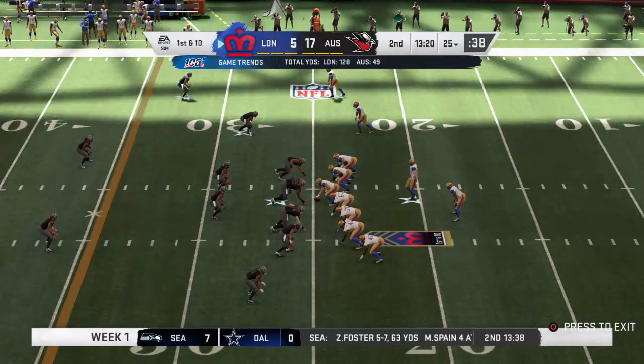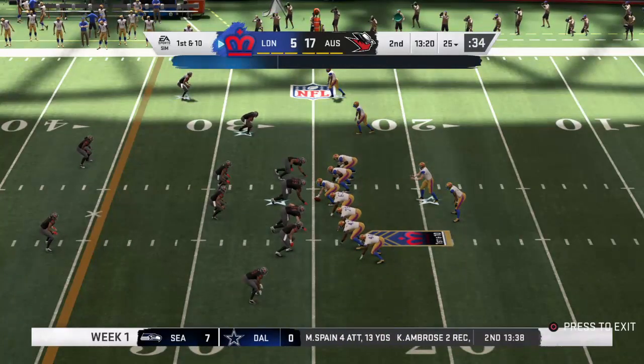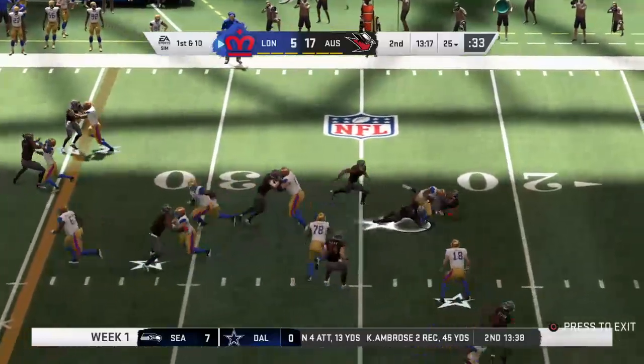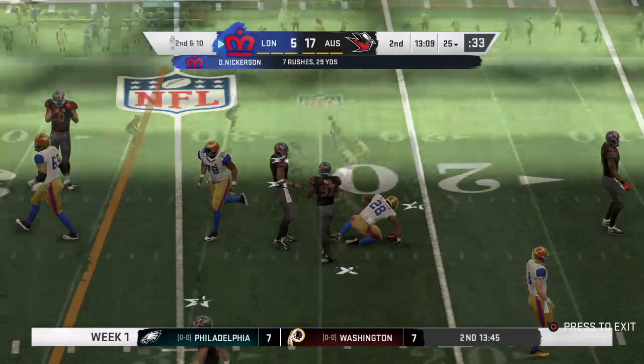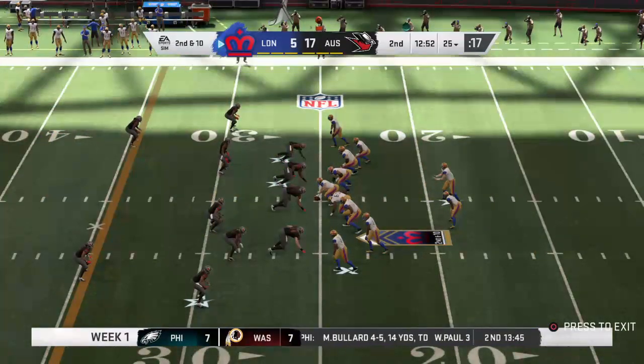First down for London at their own 25. Here's Ebner to get the handoff to Nickerson, and he will go nowhere as the rush comes in. It'll be second down.